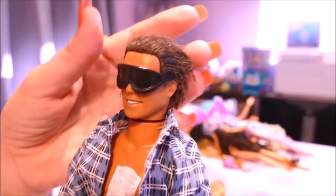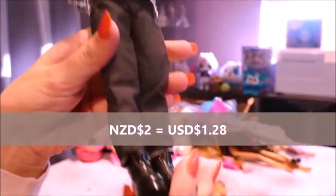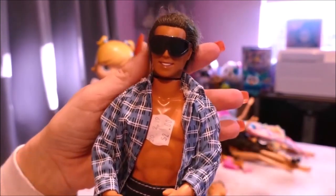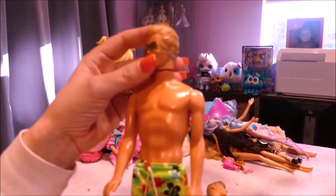He's got these shades on. He's a cool dude. He was $2. He's got his boots on and some pants. I think this may be the Happy Families guy. I definitely remember him from another haul, but he just had a bit of an issue with him.